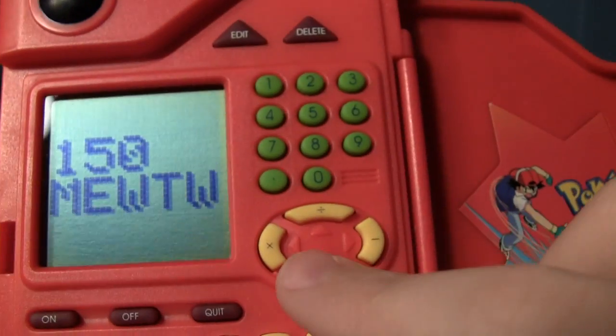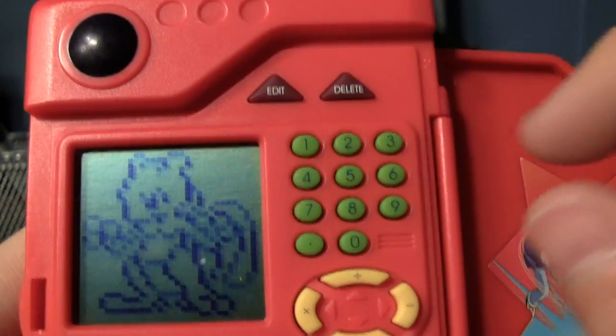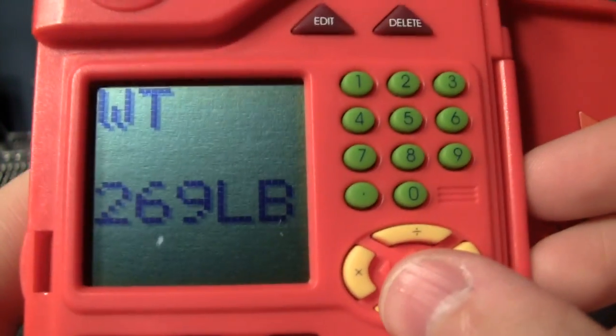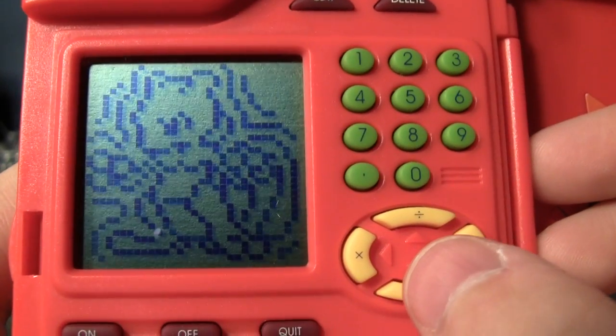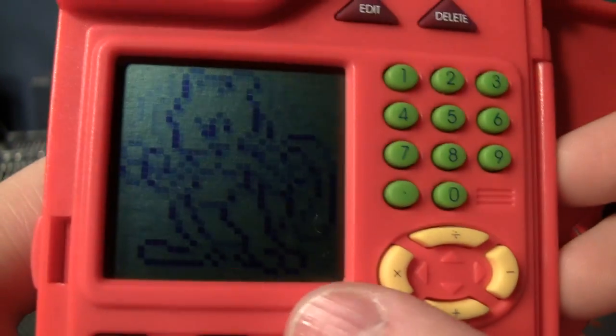But if you type in 150, there's Mewtwo doing his dance. Why do they all have a dance like that, going up, down, up, down? I don't know, just a little bit more original would be nice. Genetic strength 8. Its attacks. Huh, it's using like a psychic attack. It's kind of cool. Alright, let's get out of here.